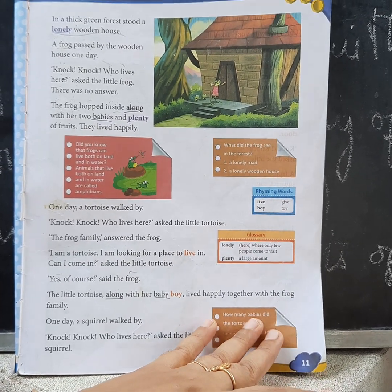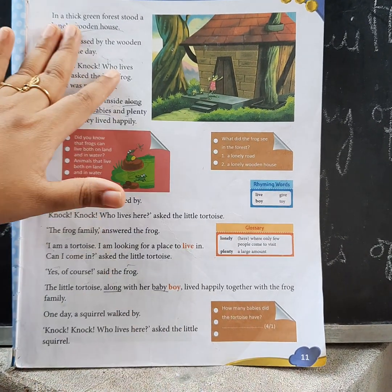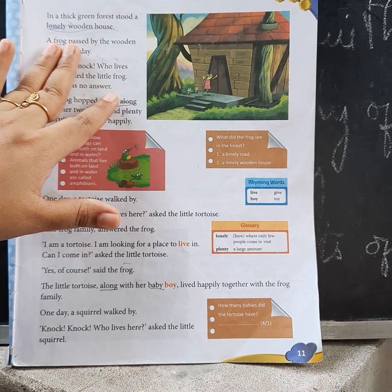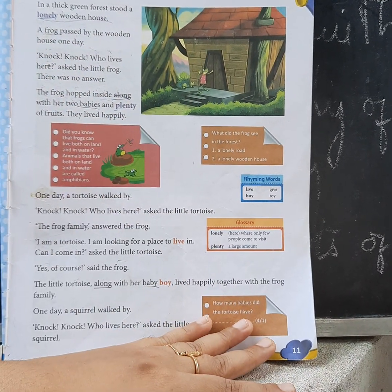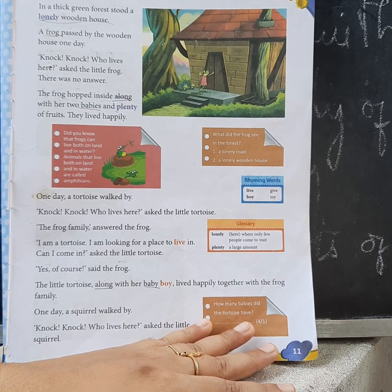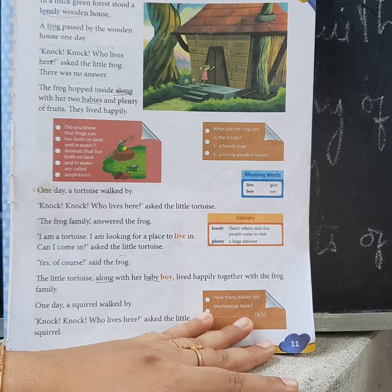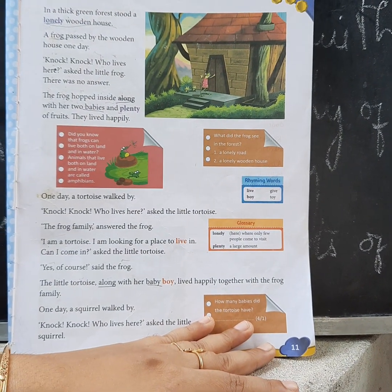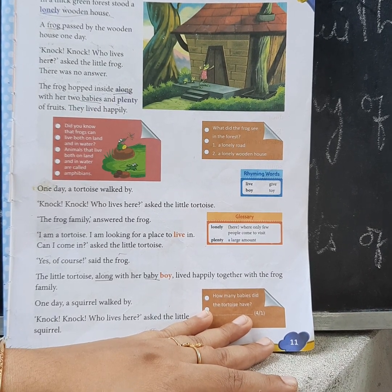What do you mean by wooden house? A house made of wood. Okay. Next, a frog passed by the wooden house one day. One day, a frog with her two babies passed the wooden house and thought to herself, what a house is this? It's looking very nice. Shall we stay inside?